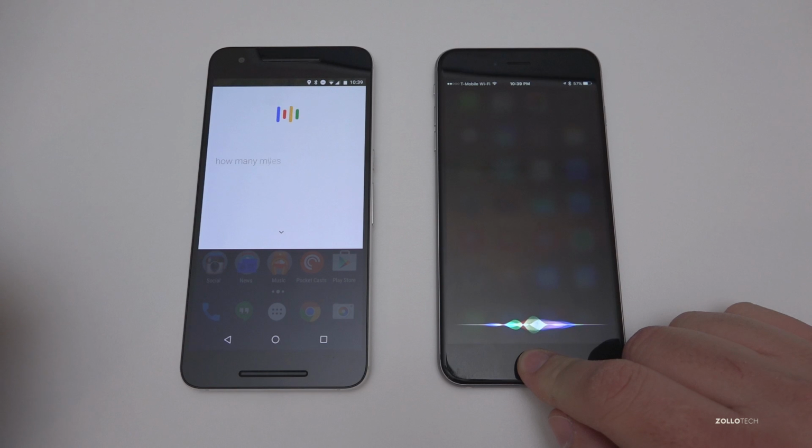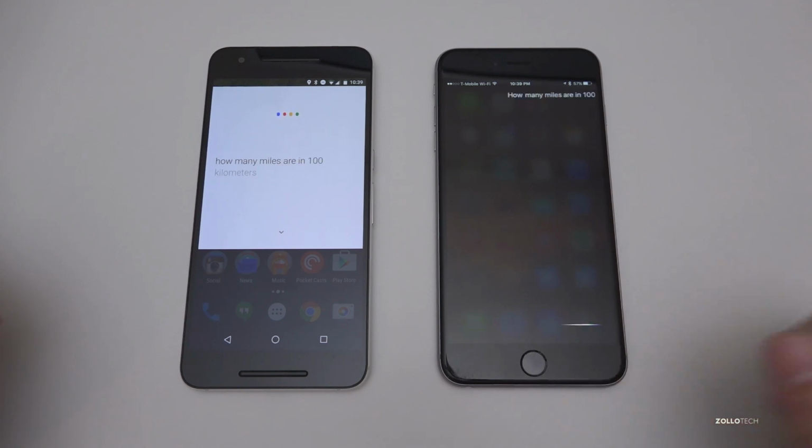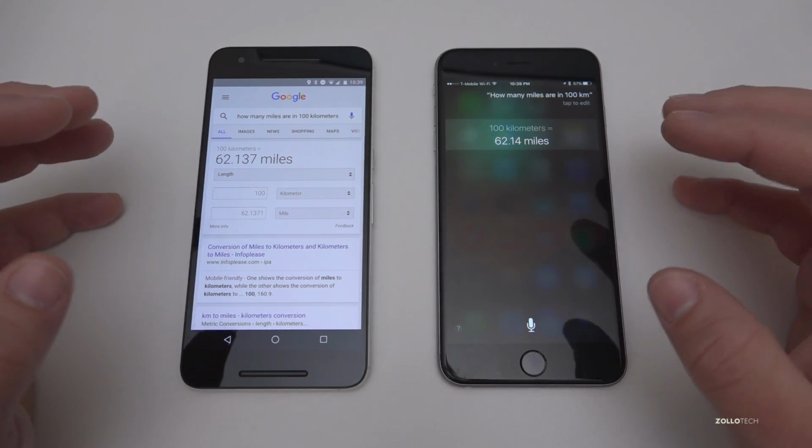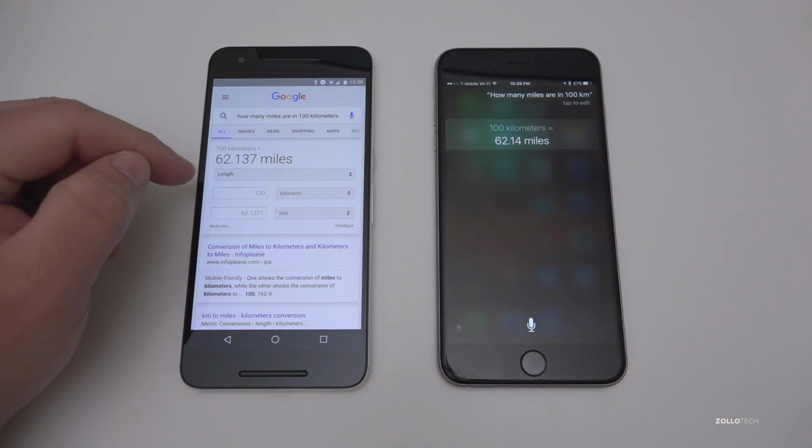How many miles are in 100 kilometers? That would be 62.14 miles. 62.137 miles.